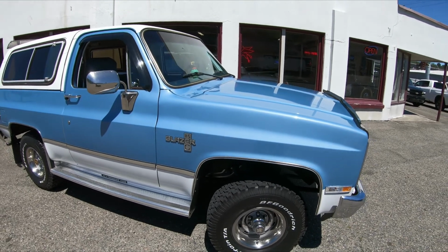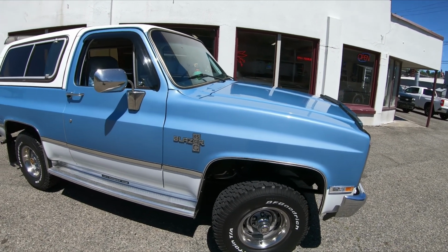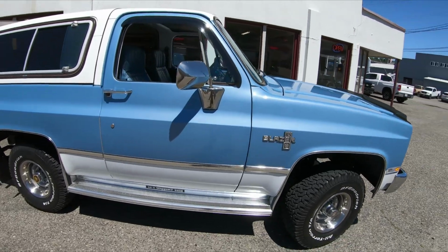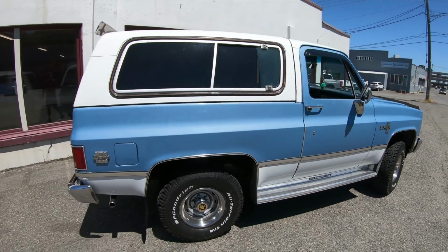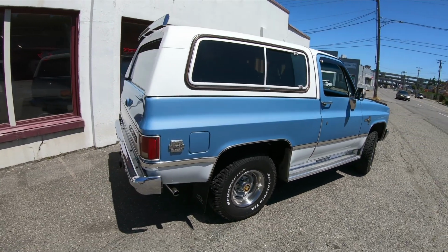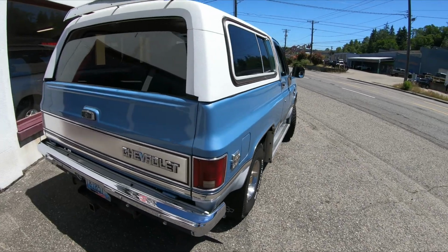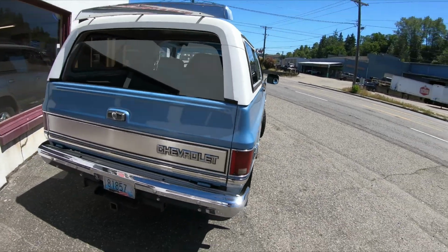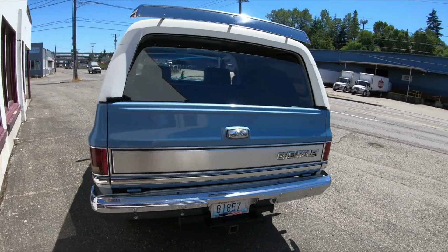I actually had the pleasure of selling this vehicle to the gentleman I'm currently selling it for a number of years ago. It is a beautiful example of an '85 Blazer. Paint and body is really nice. It's got a few small nicks and chips because it was driven before, and even this guy drove it after he did some upgrades to it.